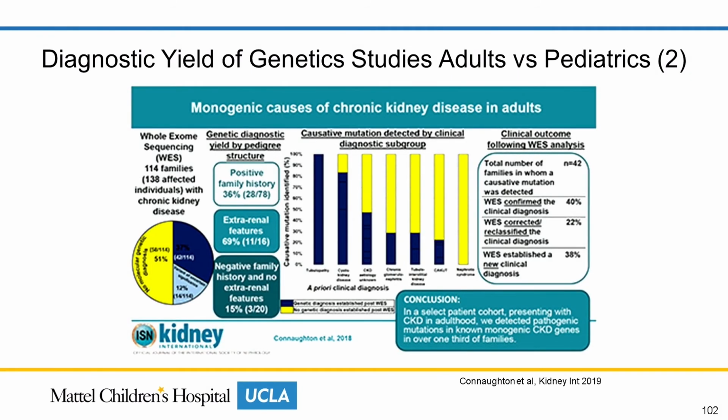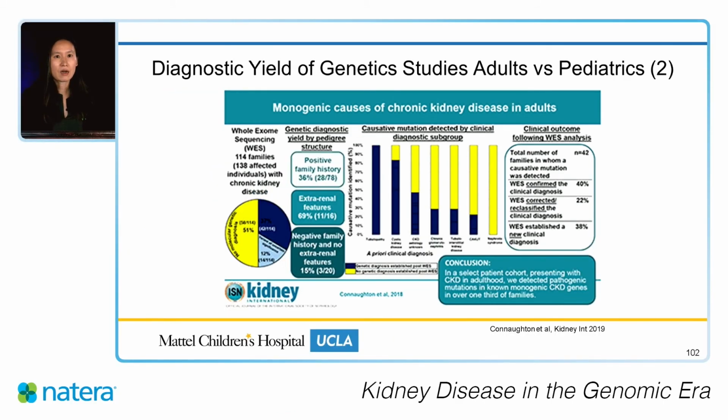And then this is just another study that was done out of Ireland, which looked at using whole exome sequencing in 114 patients that included 138 affected individuals with CKD. Affected individuals were mostly adults, and then they had a positive family history. Quite a number of them had extrarenal manifestations, and some had family history, some didn't have any family history. So it was a big conglomerate of different types of patients and families. They detected a mutation in about 37% of these families, and about 70% of these families were found to have extrarenal features.